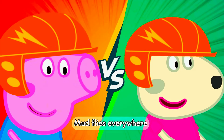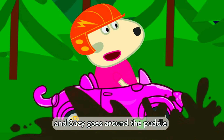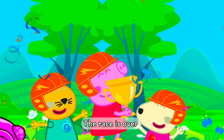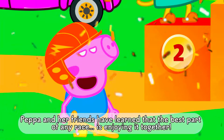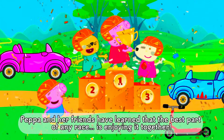Mud flies everywhere. George tries to keep his balance, and Susie goes around the puddle. Everyone bursts into laughter. The race is over, but the fun isn't. Peppa and her friends have learned that the best part of any race is enjoying it together.